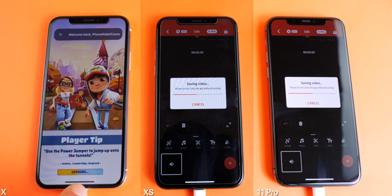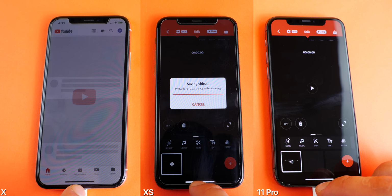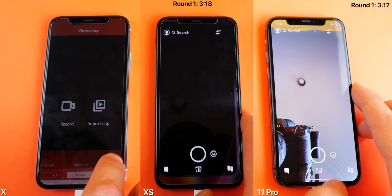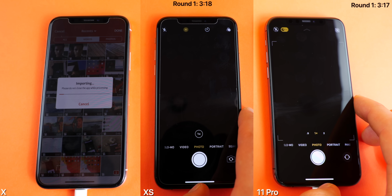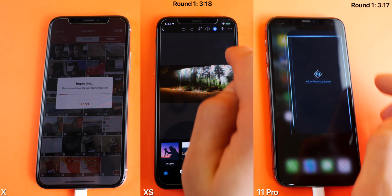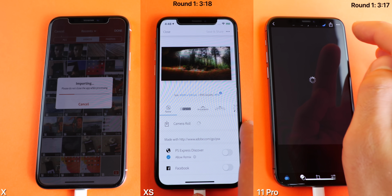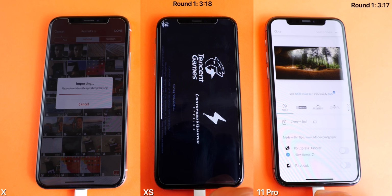So at this point, we're getting fairly close to the end of round 1 on both the XS and 11 Pro as it's compiling the 4K video, which is about 1 minute and 30 seconds in length. And lo and behold, it was 1 second behind the iPhone 11 Pro. That blew my mind. And this time around, I loaded up the speed test with plenty of heavy applications, which the XS handled very well. The iPhone 11 Pro, I wouldn't say did it necessarily that much better.